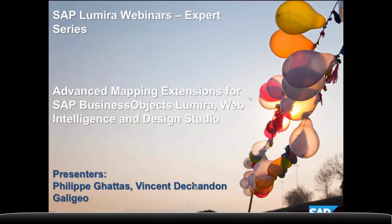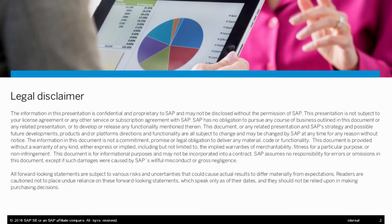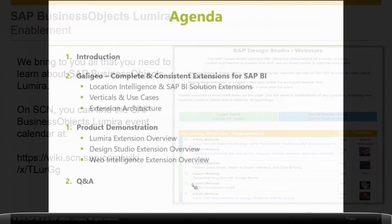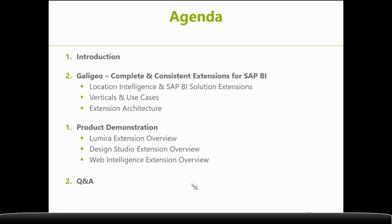I wanted to kick things off here just by presenting a high-level agenda after, of course, the privacy slide that we have to show right here at the beginning. I won't go through this in depth, but really what we're hoping to speak to today and illustrate is the relationship that we have with SAP as a solution extension partner for SAP BI, delivering and supporting use cases.